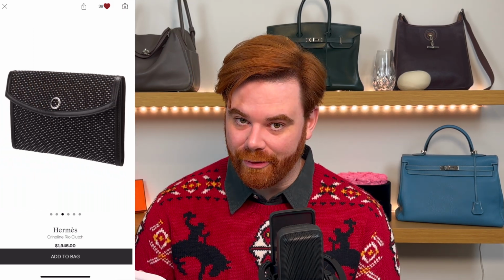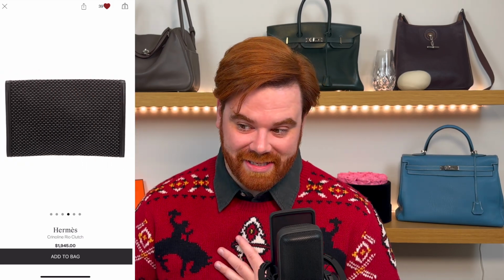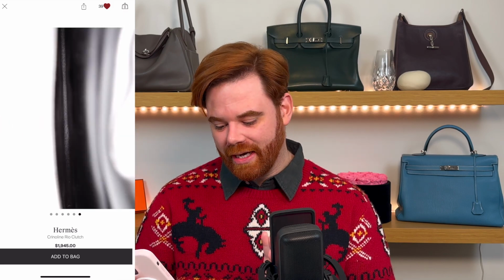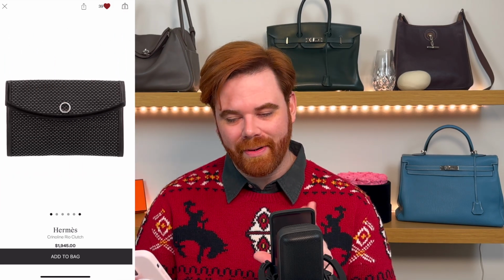Now it's priced at $19.45. I paid a lot less for mine, but mine's just a traditional box calf Rio. This one, you've got that collectability. It is in near mint condition. They don't have the year marked, which is a bummer, but I'm gonna guess late 90s, maybe early 2000s.